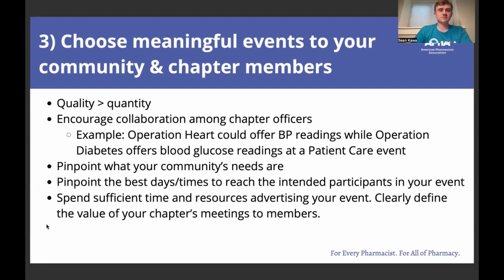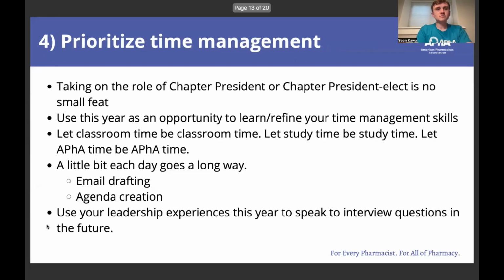Clearly define the value of these meetings to your members, because at the end of the day, if you spend all this time planning these incredible events and outreach projects and chapter meetings, but you don't spend time telling people when they are and where they are and why they're important, you don't have a good turnout. We just want to make sure that you have the time and resources available to you to advertise your event well to maximize your turnout and your impact.